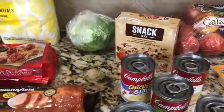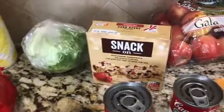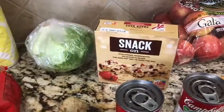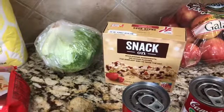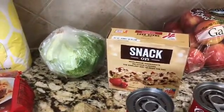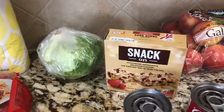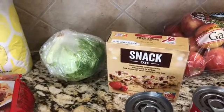The lettuce was on sale for 88 cents. I got these, our kids love granola bars. My husband loves them. My 17-year-old eats granola bars like they're going out of style. So this will not last very long, but I don't even think they were on sale. I'm looking at my receipt.